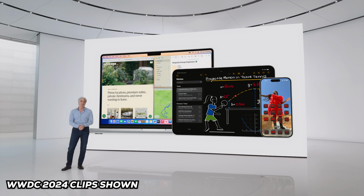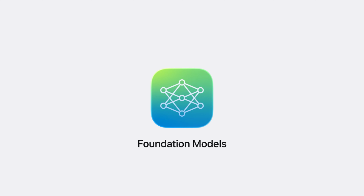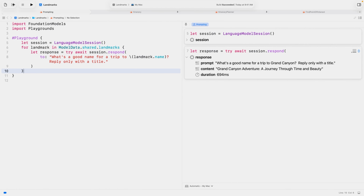Now, to address the elephant in the room when it comes to Apple Intelligence, yes, they might have dropped the ball on some of those features that they showed at WWDC last year. However, Apple made a pretty massive announcement that might have flown under the radar this year, and I haven't seen many people talking about this, but that is giving Apple developers access to their foundational models to develop their own apps. Guys, do you understand what this means?